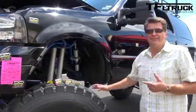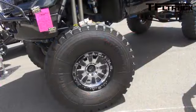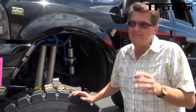All right, now this, well, it's not a pickup, it's an Excursion, has a 26-inch lift and 48-inch tires. I'm not sure if it's street legal. All right, maybe in Moab, but that's about it.